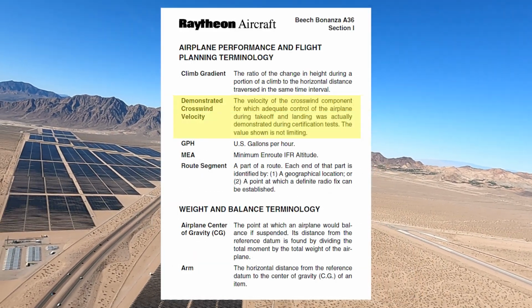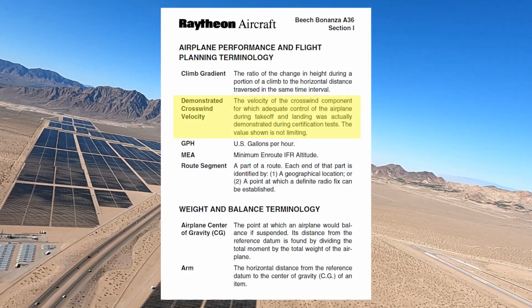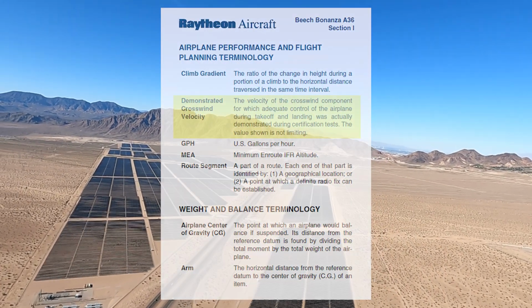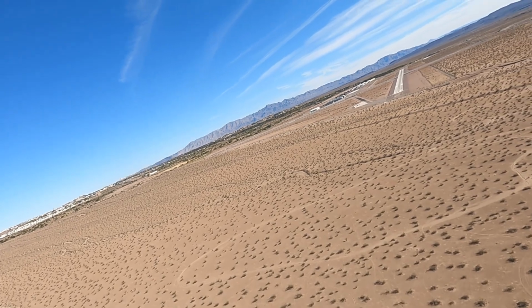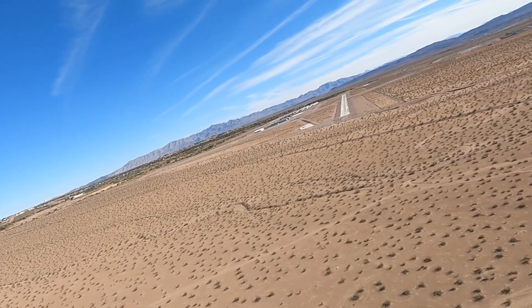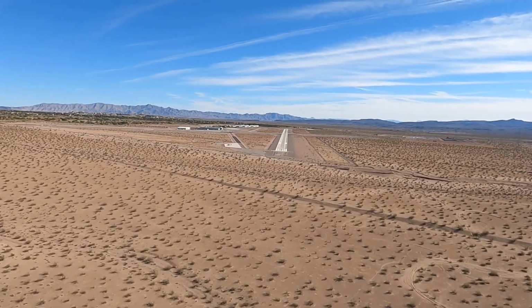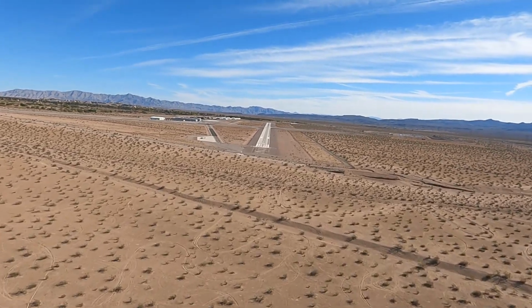Now, that wind speed isn't a limitation. It's just the maximum crosswind component that Beechcraft chose to demonstrate during certification tests. The wide stance of the Bonanza landing gear and excellent control response make landing a Beechcraft in strong crosswind straightforward if you use the correct techniques.